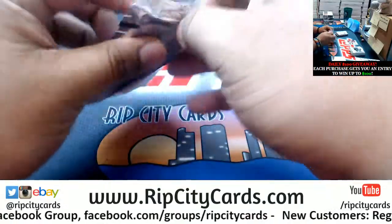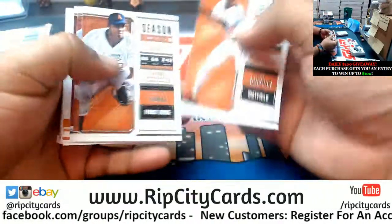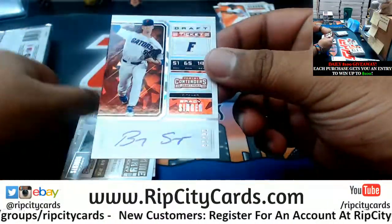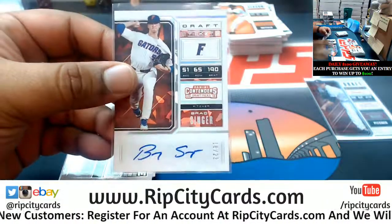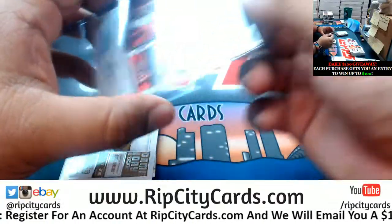This is pack four. We have Brady Singer. Tried to come up with something witty, but it's number 16 to 23. Nothing witty about that cracked ice auto right there.